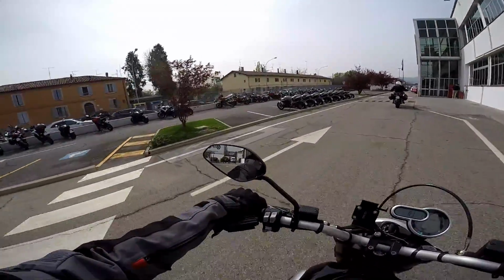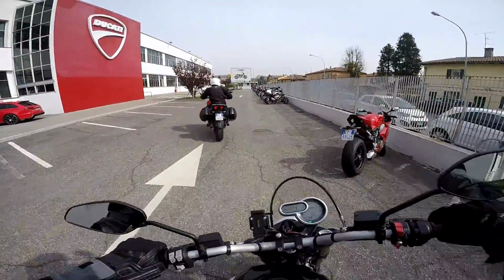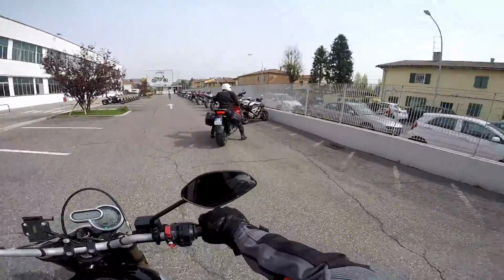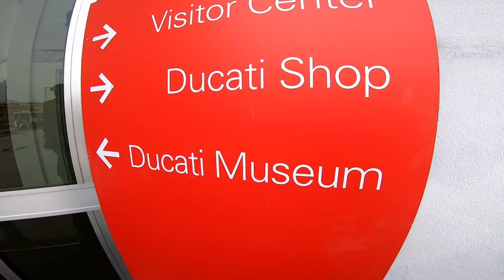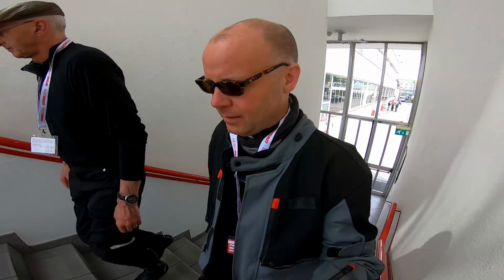Plenty of Ducati parking here. Stick it in there, I guess. Okay, so we made it to the Ducati Museum.